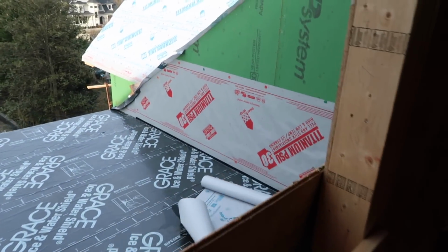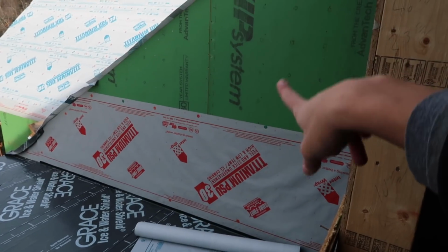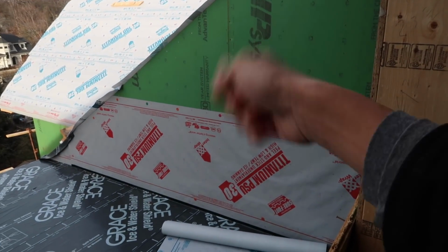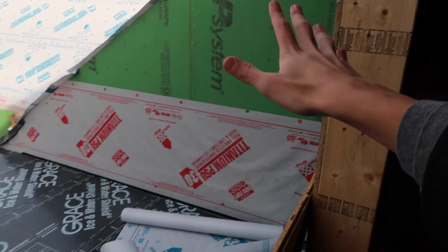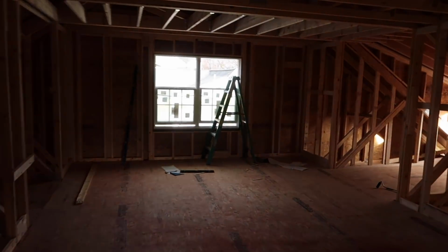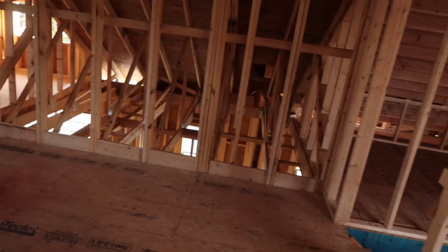Oh, and by the way, you guys are probably seeing the ZIP System. We went with that over the plywood and then just using Tyvek, you know, it kind of saves a step. Overall, it's worked out well. It does cost more. Let's go ahead and take you out front, and then there's the tour.